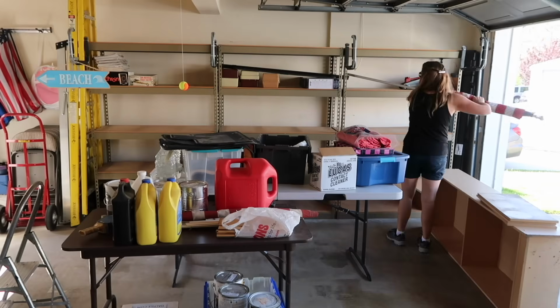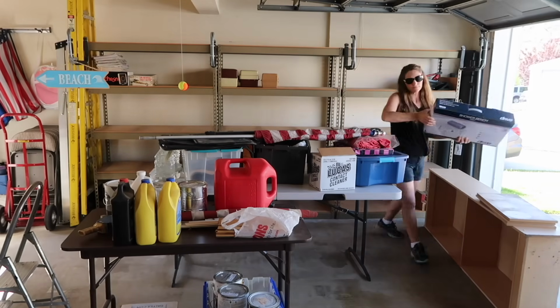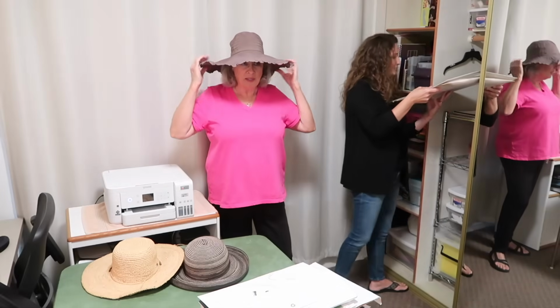Old tape. In my mom's home, we found so much old tape. It was not sticky. It had kind of melted apart, no longer worked. So look at old stuff that truly does go bad over time. Hats. I finally decluttered all the hats that I thought were cute, but really didn't fit my head.